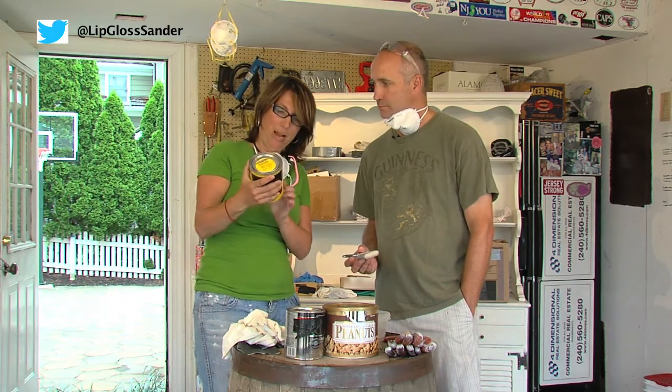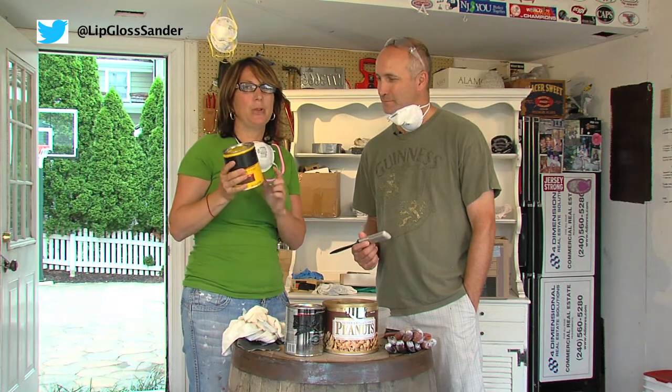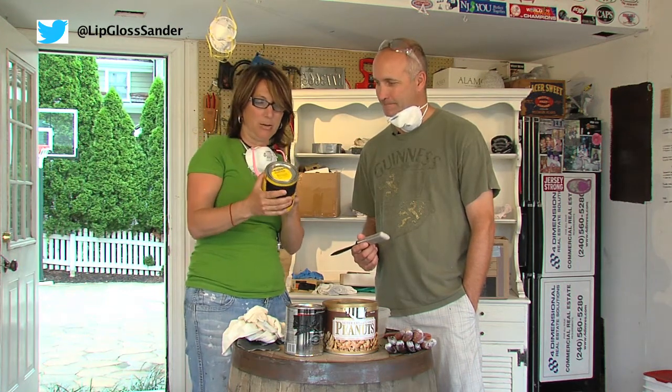I also wanted to say that before you use the stain, make sure you read the back of the label. The writing is very, very tiny, so I need my readers to use that. So make sure you actually read all the instructions on the back before you go ahead and do it. I wouldn't use these glasses as goggles, but to read the back, you have to read the small writing.